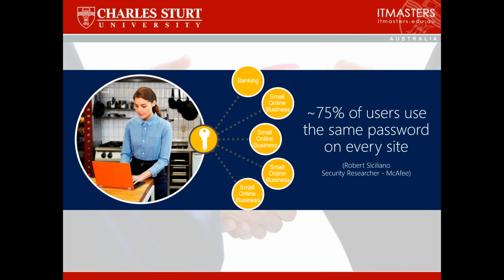I'm pretty sure most of you will remember the Sony PlayStation attack. Sony was hijacked, I think 2-3 years ago. They had to be down for 3-4 weeks. What happened after 3-4 weeks is Sony was back online. They found out that around 46% of the users did not bother to change their passwords. Or, please be honest, who is not using the same password on their email and Facebook, or LinkedIn, or Twitter? As you can see, Robert Siciliano from McAfee has stated that around 75% are using the same passwords.